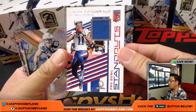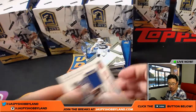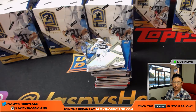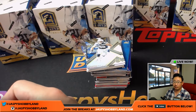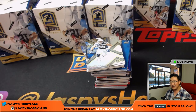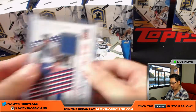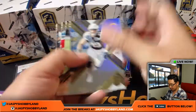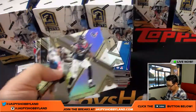Larry Fitzgerald Pro Bowl standouts. That's for the Arizona Cardinals. Tyler Kirkish on the board. UCLA Superfan says on eBay, the green ink dual autos are just listed as short prints, no numbers. All right, so we got a second on that. I think those are not numbered.